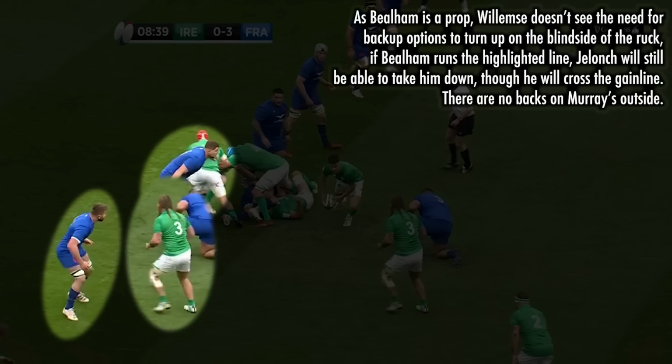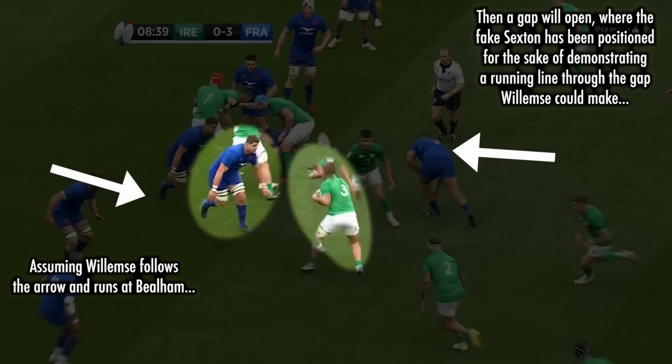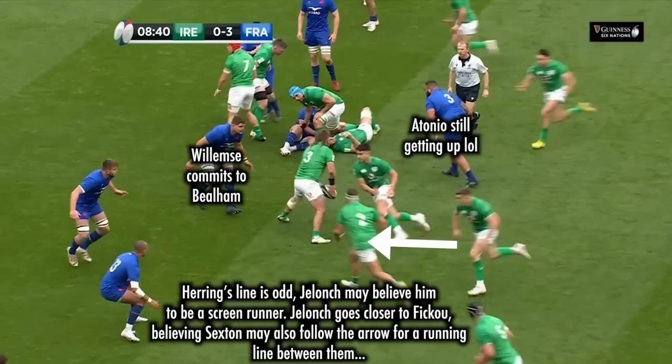However, with Atonio still rising to his feet, there will be nobody left to mark an inside man should Willemse zone in on Bealham. As Bealham catches the ball passed by Murray, Jelonch needs to mark Garry Ringrose, who is running a quick line as a strike runner, while Gael Fickou obviously needs to cover the edge with Herring floating wide as a single-man pod.